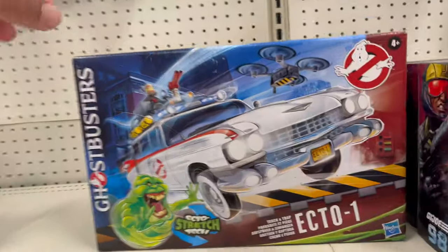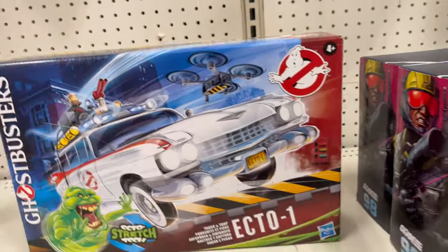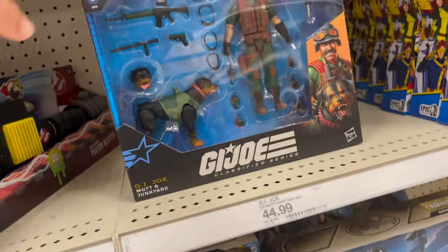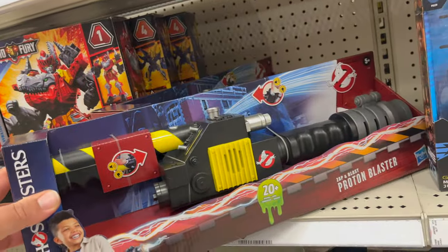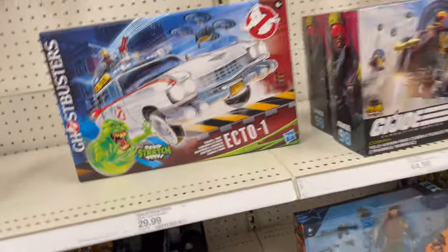You got the Ecto-1. I don't know how many Ecto-1s I have. I might get this. I don't know. I have so many freaking Ecto-1s. They just released today, oh, look at this one, Junkyard and Mutt. They just released today that the crossover with Transformers and Ghostbusters is releasing from Jada Toys. It's pretty dope.